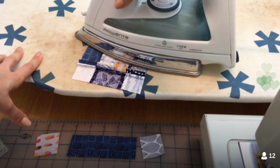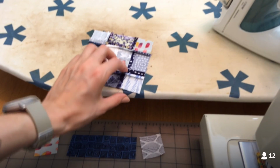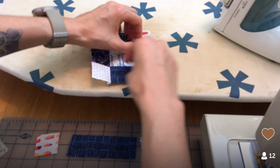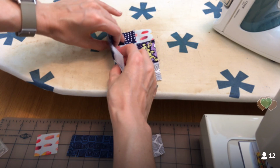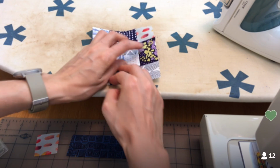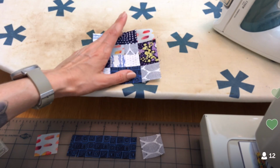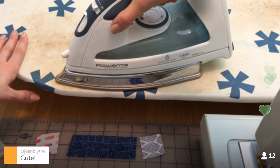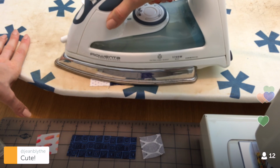All right, I'm going to flip this around just to get the front again. Make sure these seams are laying flat underneath here. There. I did burn myself. That wasn't good, but not too bad.